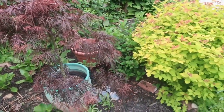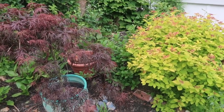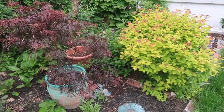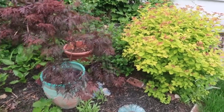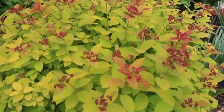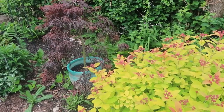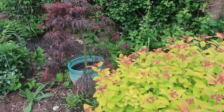which was a gift to me from my son about 3 years ago for Mother's Day. And I've kept it in the same pot. And it's been coming back year after year. Soon I will have to transplant it because it's getting bigger. But in the meantime, it just looks so pretty here. And next to it, this is a spirea. Look at the flowers on the spirea. So this idea of purple and yellow, you can see it in nature here. Very pretty.